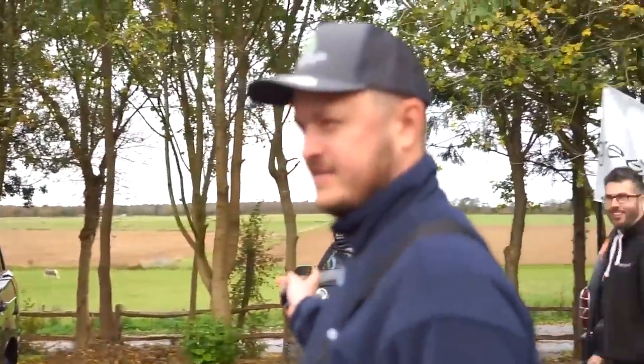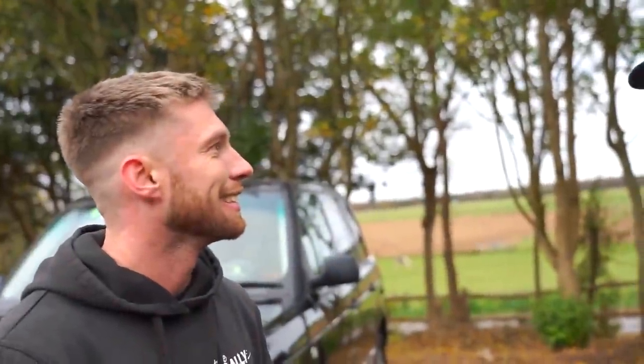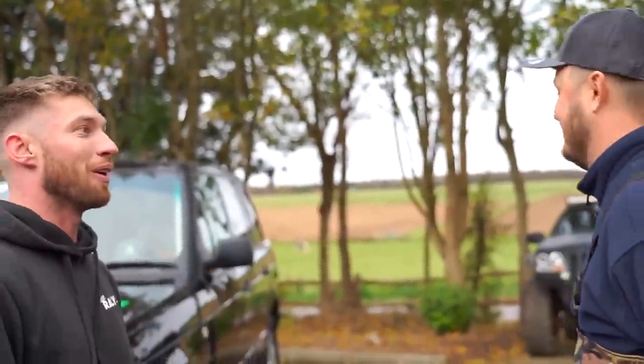I assume it's a V8, is it? Because that's weak if it's not. We thought it was a V8. Oh, it's got two cylinders missing, is it? And it's automatic. Is it? Yeah. Has it got unlocking diffs? We've got heated steering wheel, TV. We don't have any. Oh, okay. What about your low range gearbox? It doesn't matter, mate. We have a low range gearbox.